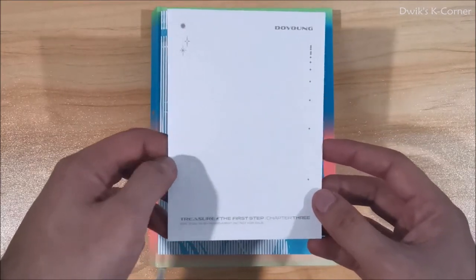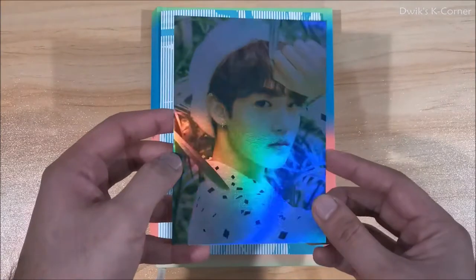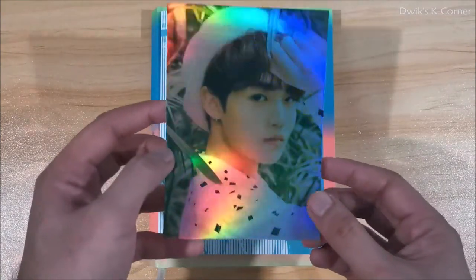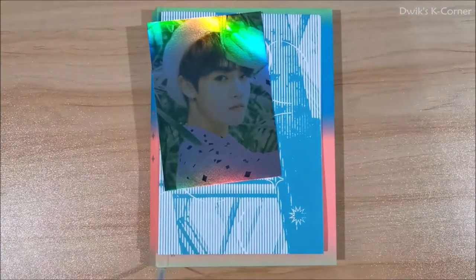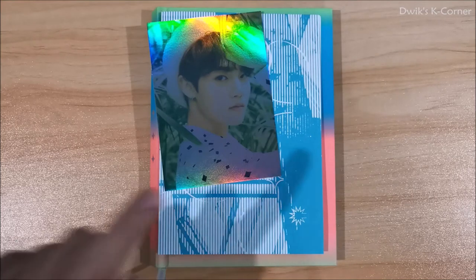I can see the name is Doyoung. We have Doyoung's holographic postcard. This is the second time, I think, that I pulled a holographic postcard from Doyoung. And I said this from my chapter 2. I pulled a Doyoung from my first unboxing video, from their first chapter. And then I pulled a Doyoung from their second chapter as well. And then I pulled another Doyoung.